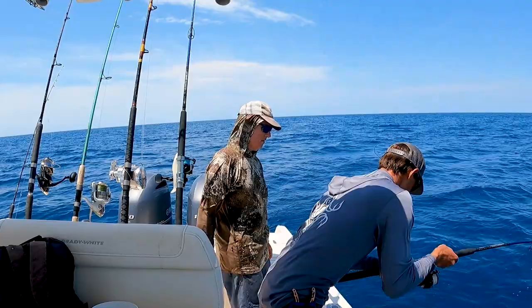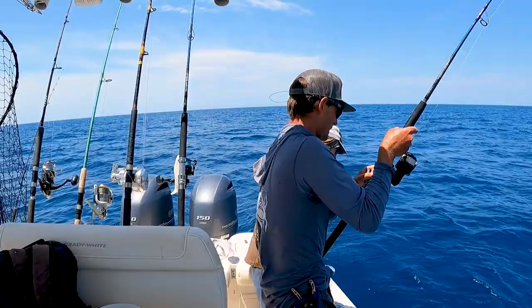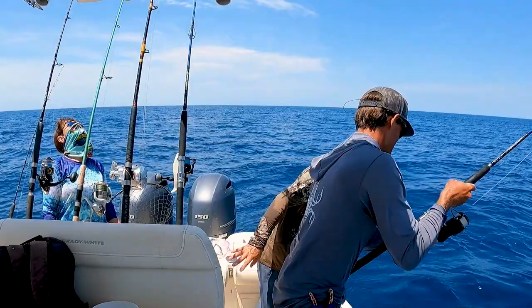Yeah. Big net. Big net, little net. Shine, I see shine. It's not a cobia, it's white, whatever it is. Yeah, no, grab me the gaff, honey. Here, you want the gaff? Don't touch the gaff. I don't even know where the gaff is.